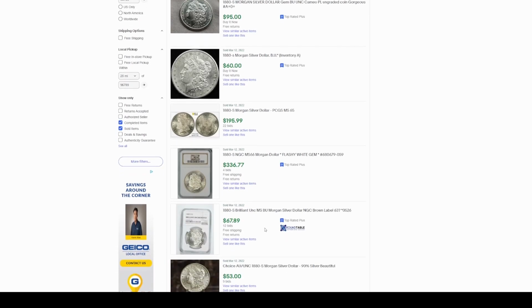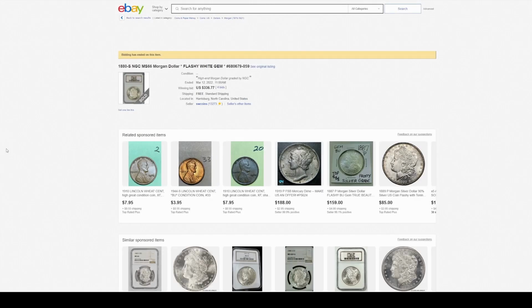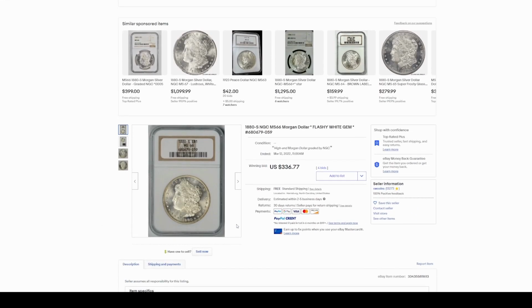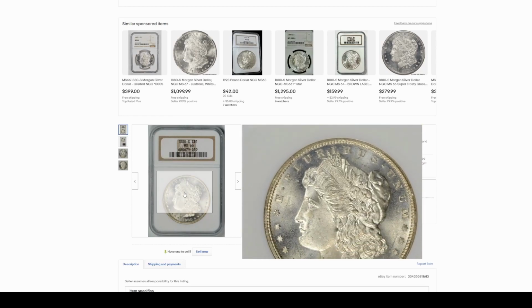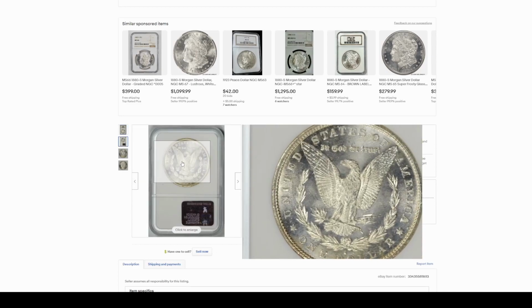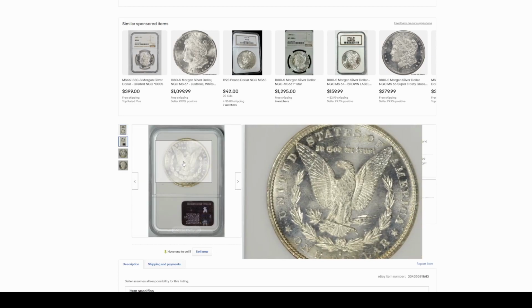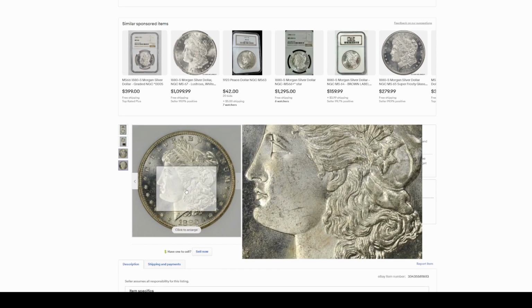Alright. That one looks fairly nice. Here we have a 1880s MS66 Morgan dollar housed in one of the older NGC folders, coin holders. Fairly clean looking.